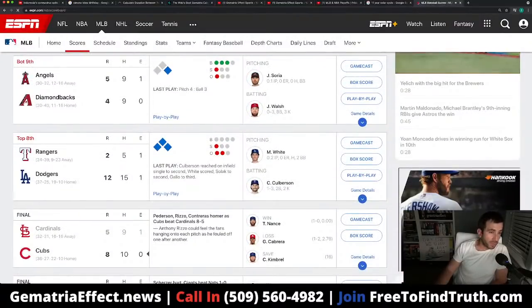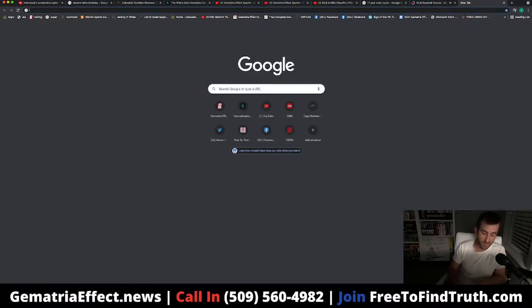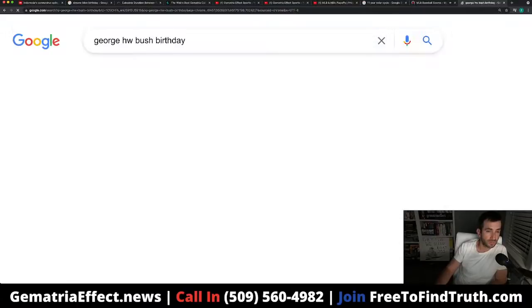So anyway, the thing about the Dodgers and the Rangers game is the Rangers are expected to lose tonight, and they're on their way to picking up their 40th loss tonight, right? Tomorrow, the Rangers could pick up their 41st loss, right? And tomorrow is 41's birthday. He's dead now, but George H.W. Bush's birthday. He's born on June 12th, right?